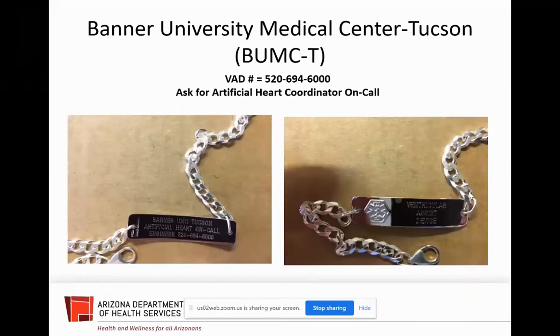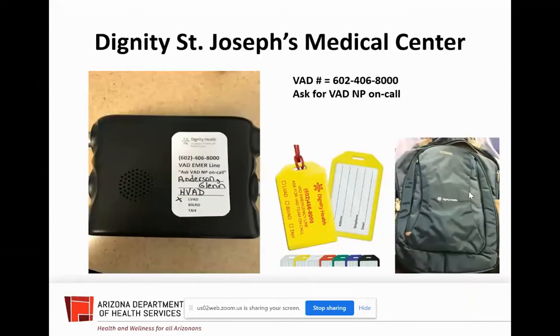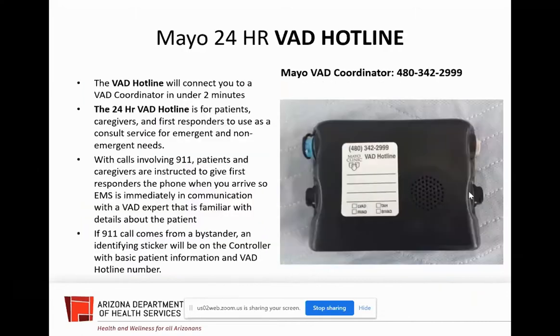Tucson has a program as well, and they use medical alert bracelets, and their phone number is on there. They have engineers, so I believe that they go through a call system and you get a call back within 5 minutes. St. Joseph's also has a VAD program. Their stickers are on their system controllers as well. Their patients also usually have a backpack with a hanging tag. Our patients at BUMCP also have a hang tag on their emergency equipment. And then Mayo Clinic has a hotline as well that routes you through an operator. And within 5 minutes, the coordinator will call you back. Oh, under 2 minutes, sorry.